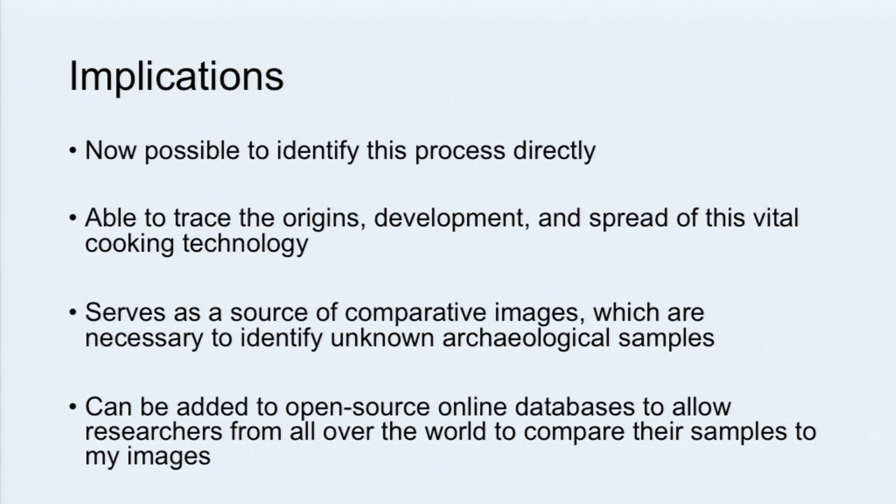And finally, I will be adding these images to an online open source database that will allow researchers from all over the world to compare their samples to my images. So we can continue this conversation over maize starch and the research associated with it, and continue to expand our knowledge of this really important cooking practice.